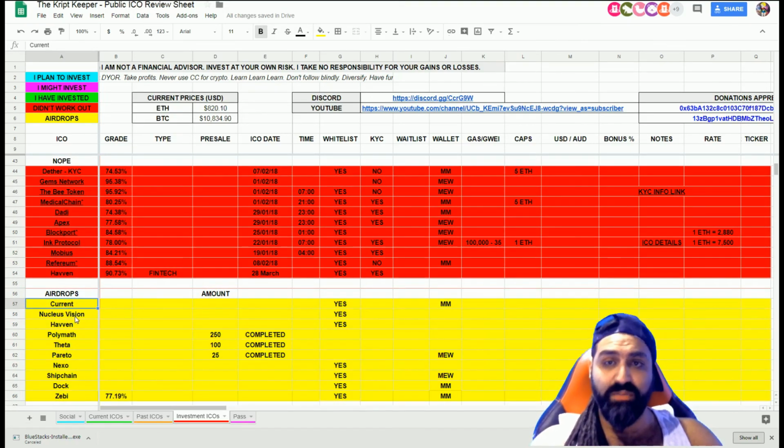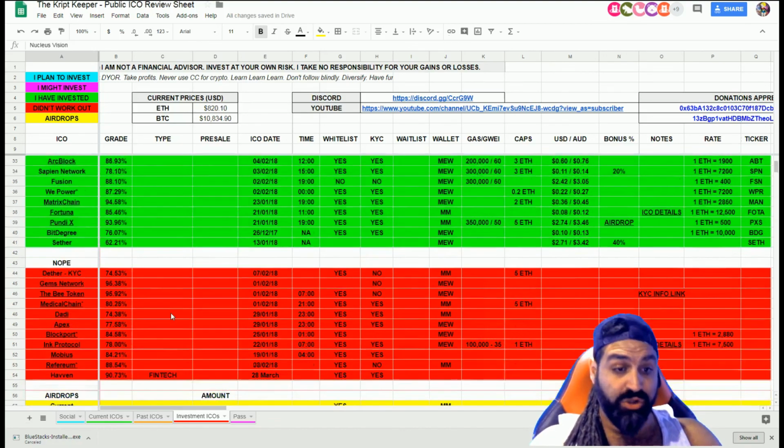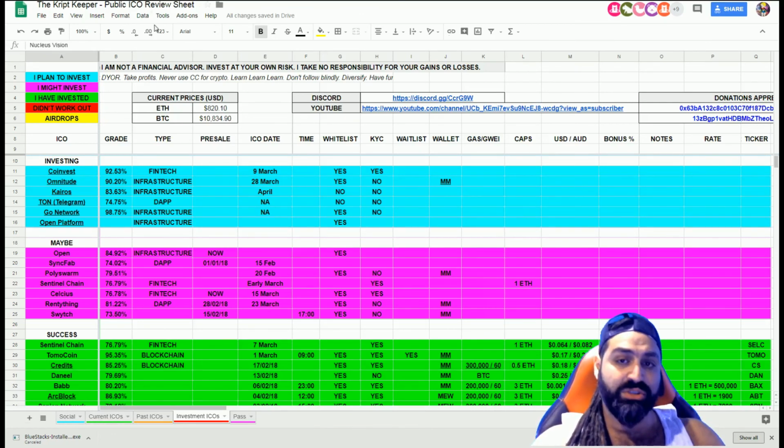I think Nucleus Vision were doing that because they cancelled their crowd sale because they reached their cap in their pre-sale. Awesome project, guys. I do recommend getting behind Nucleus Vision. They have massive future potential. I'm talking long-term hodl territory. Just get in there and get it in cold storage, because I believe that they've got an awesome team and awesome plans for the future. That's enough Nucleus Vision shilling.